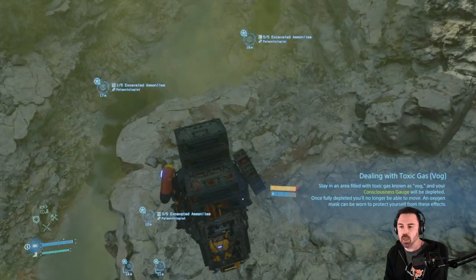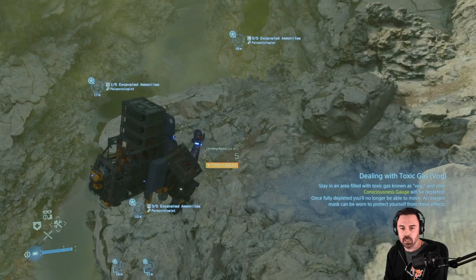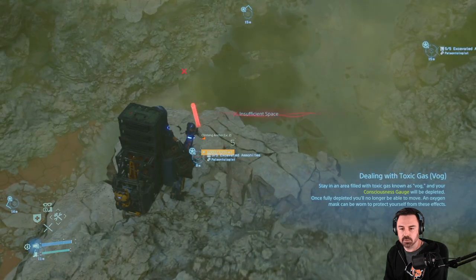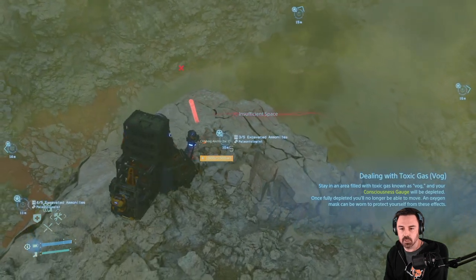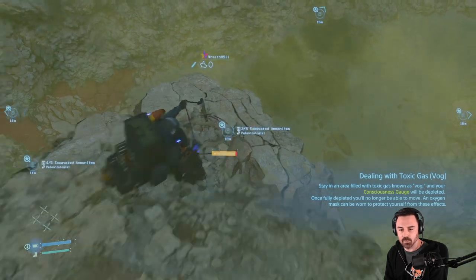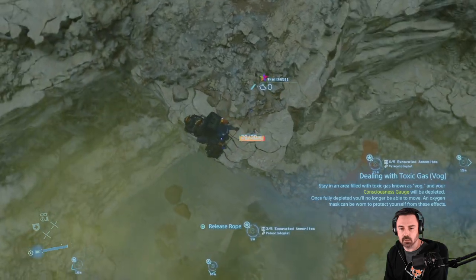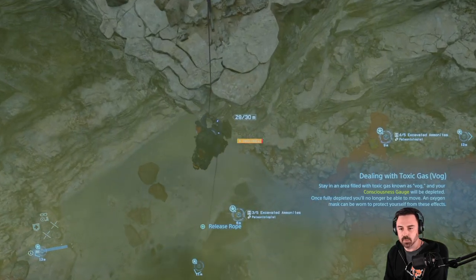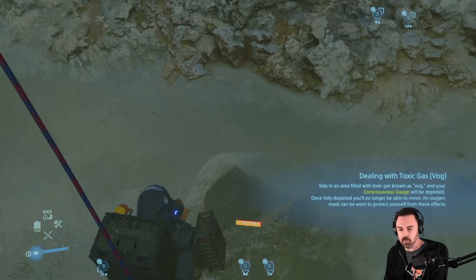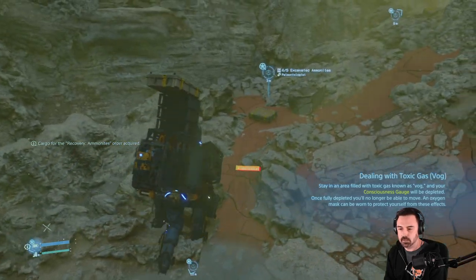Let's actually go and use a climbing anchor if we can, and maybe we can just rappel down the side here. Oh, maybe not, insufficient space. Yeah, right there. Let's go ahead and drop that and rappel down the side here, and we don't have to be too careful because we no longer have the antimatter bomb and dealing with toxic gas.